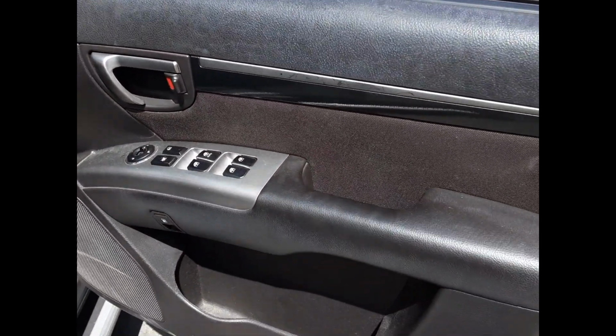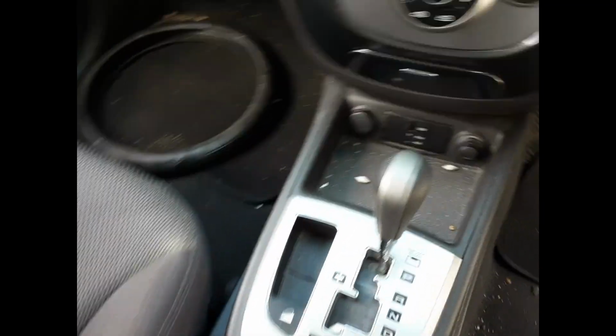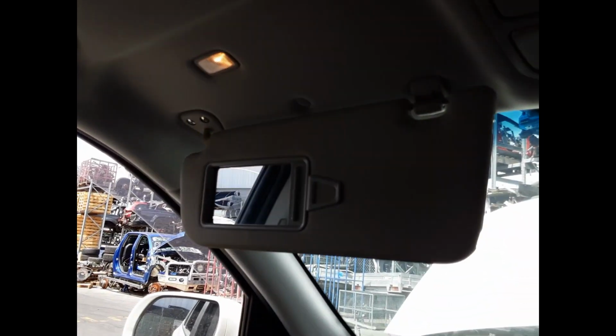We have the driver's side door trim, power window master switch. This vehicle is fitted with grey cloth interior, automatic type console, automatic gear shifter, heater controls, single stack CD player, interior mirror, courtesy lamp, left hand sun visor, right hand sun visor and the instrument cluster.